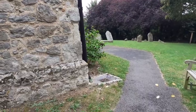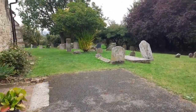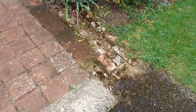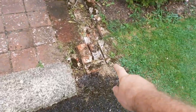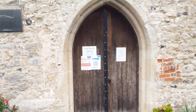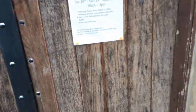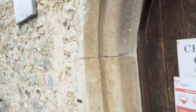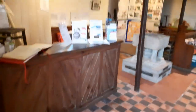I'm gonna go back and turn the lights off. So I hope you enjoyed that. Showing the porches now, you can actually see the footings of it. A bit of post there and a post there. Gonna shut the lights off.